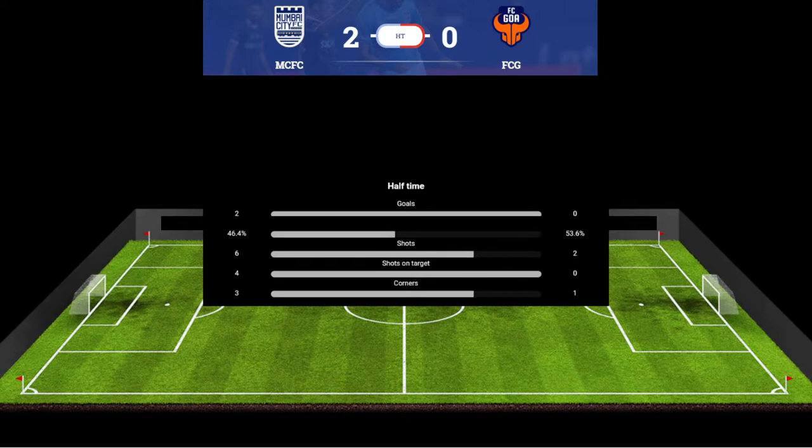Intense pressure. They're getting right on top of their opponents and winning it back. He's in behind. Top-notch defending, but the chance still there. Can he put them in front? And it was a wonderful chance, but the goalkeeper comes through. Yes, Derek, we have to give credit to the keeper, but surely he should have scored there. That's a big, big chance.